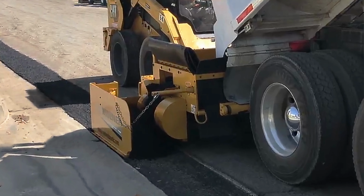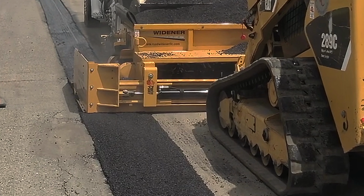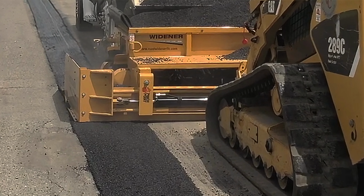My name's Cody Erautt. I work with Vance Corporation, and I've been there for a year. I'm a foreman. We've used the FH-R Road Widener for a lot of 20-inch milling and paving.